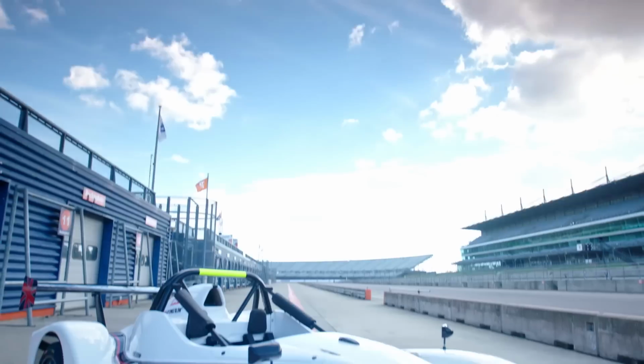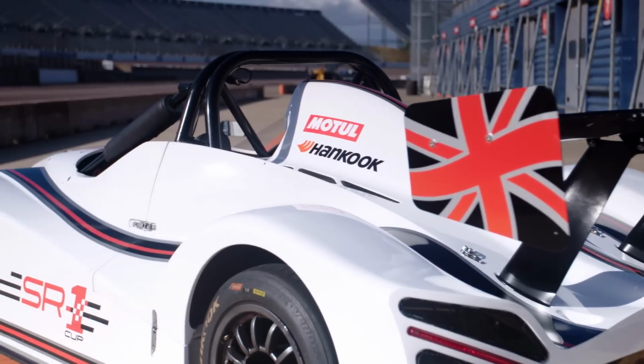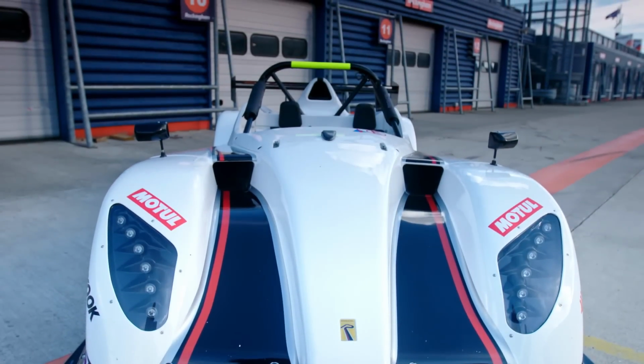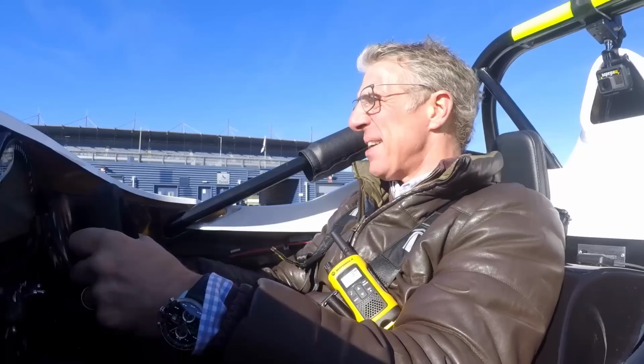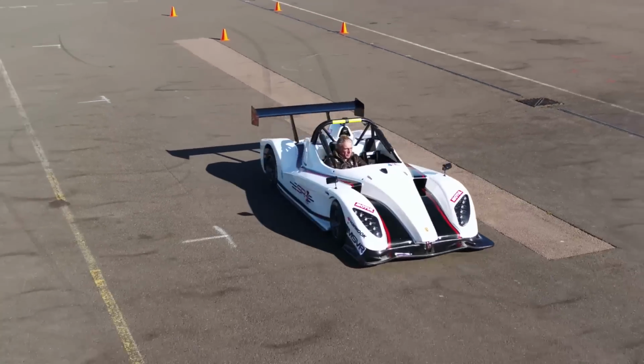Next, time for the Radical SR1. The Radical is the cheapest car by some way, and also the least powerful with just 175 horsepower. However, at 490 kilos, it's also the lightest. Go! It's off the line.